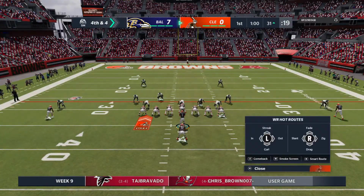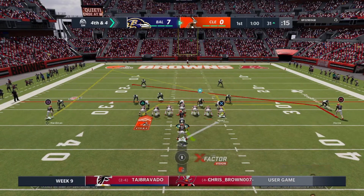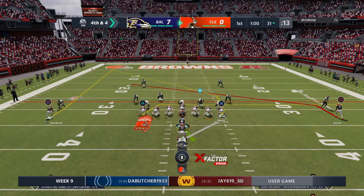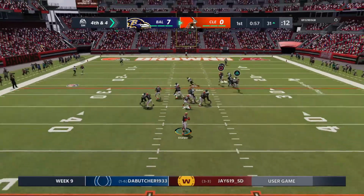52's the mark, boys. 52. 52's the mark. Watch Mike. Let's go, D. Let's go. Mike 52. Let's go.